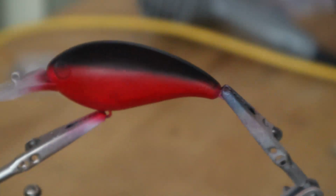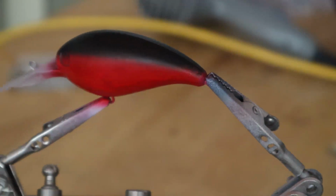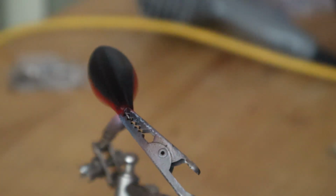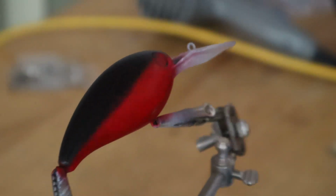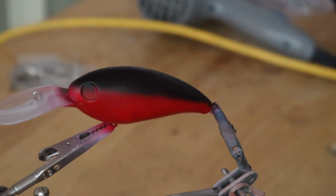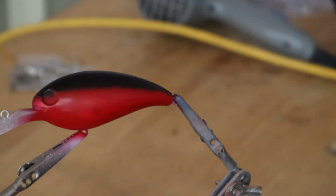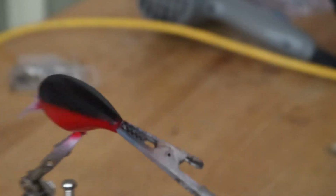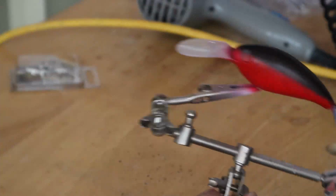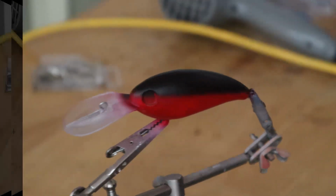Not terrible lines for freehand. You can make a stencil for it or something, but like I said, this is my first time ever picking up an airbrush. Obviously, if I had that bill taped off correctly, it would look so much better, but I'm not upset about it. I kind of like it. I'm going to put a little bit more black on the top and then we'll put some clear coat on there and see if we can get it to shine.